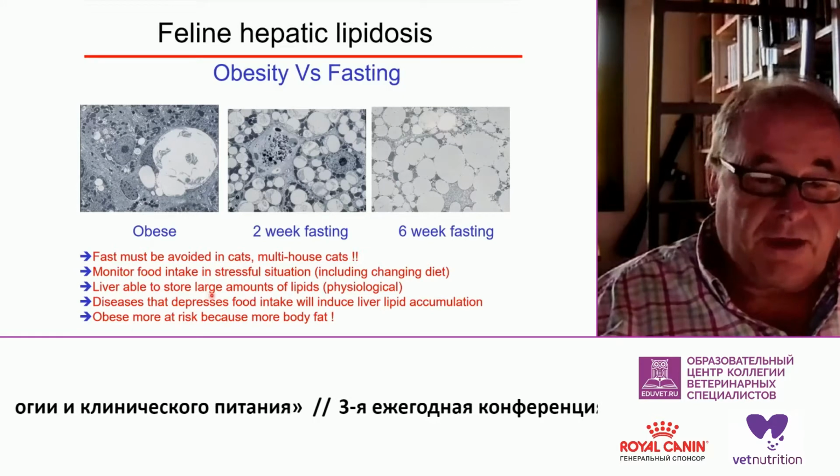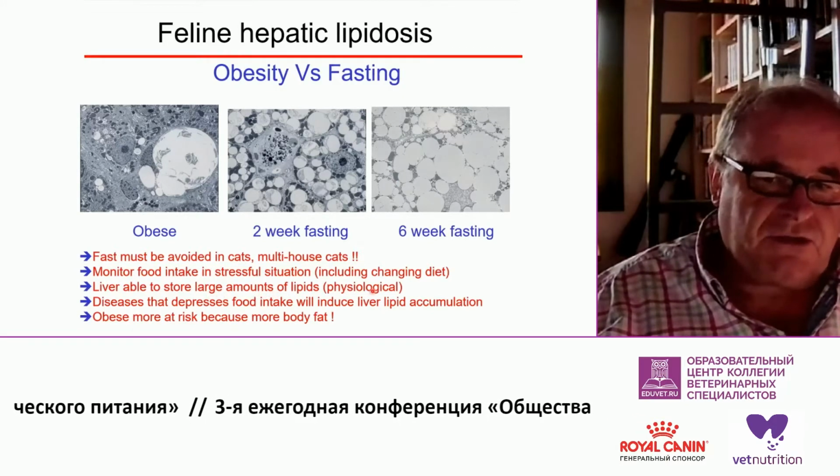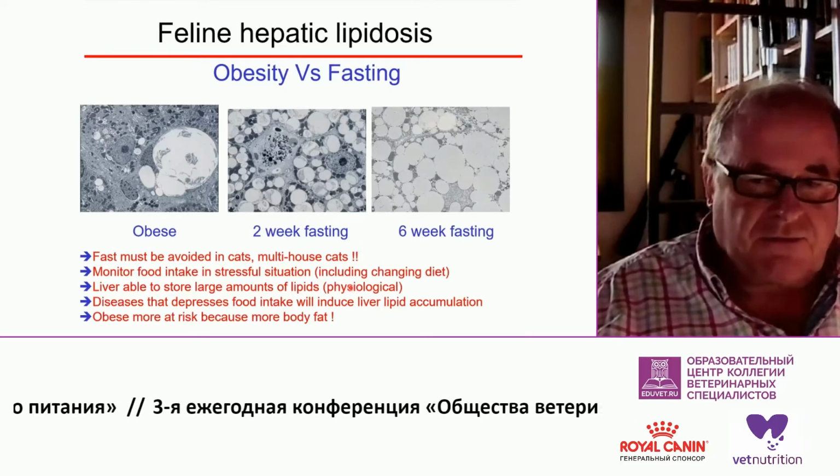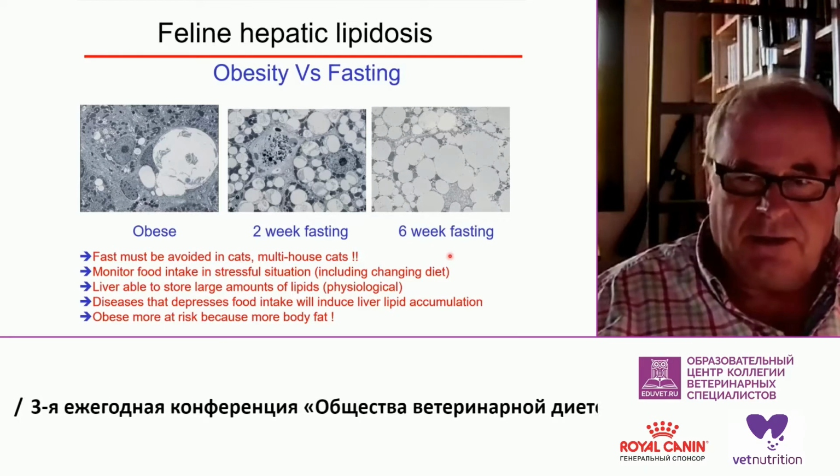The liver of a cat is able to store a large amount of lipids, and it is more or less physiological. That means it's reversible, except when we go to such an accumulation.